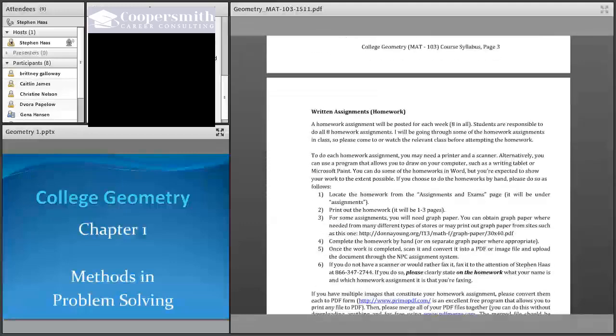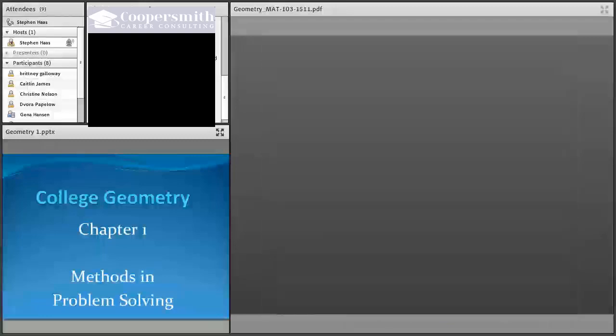So there are 8 homework assignments for this class, approximately 1 every 2 classes, approximately 1 per week. On the syllabus, it tells you which classes each homework is based on. For example, homework number 1, I mentioned after class 2, you can start that. For example, it's down here.